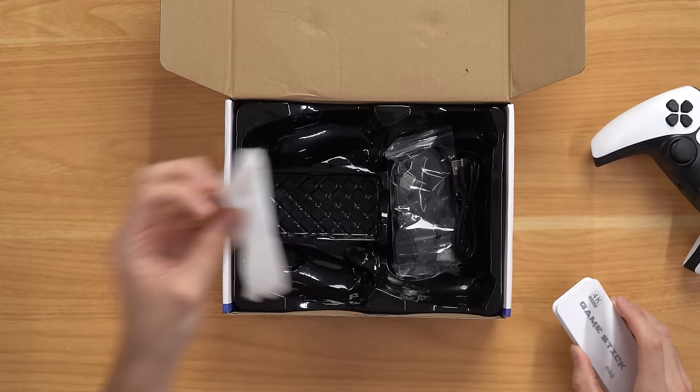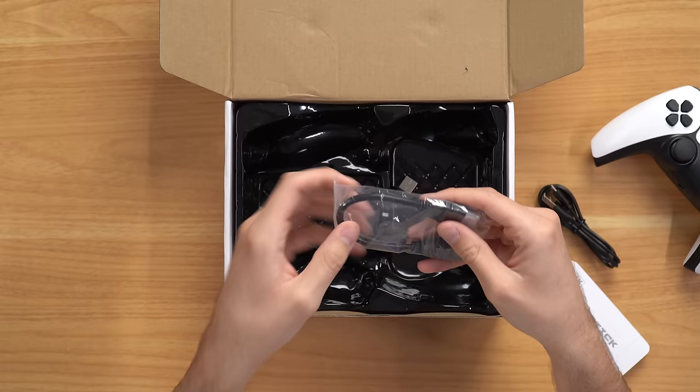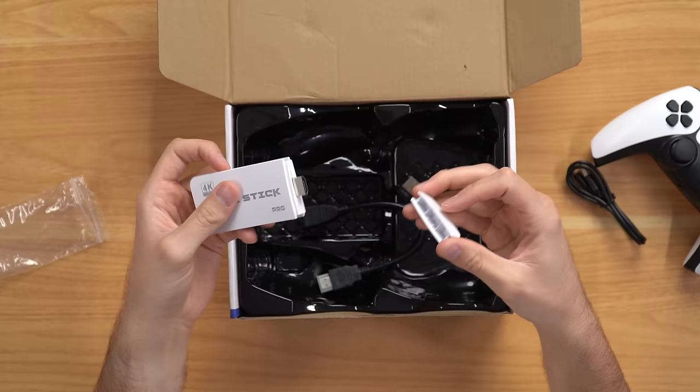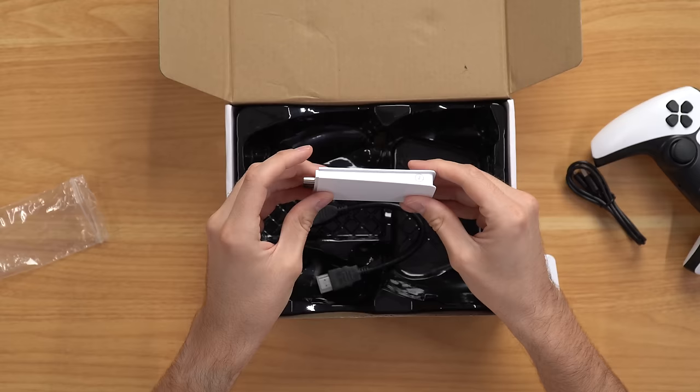We got, hold on. What kind of HDMI cord is this? Why do we have a female to male HDMI cord? What is this thing? GameStick Pro. Dude, it's just an HDMI stick? Are you kidding me? It does actually look like a PS5 design though. Like if you look at the contours and stuff of it, it looks like the PS5 a bit.